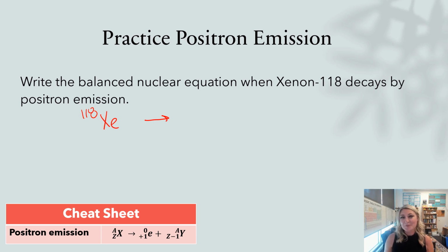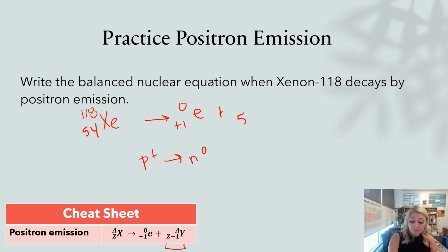All right, so looking at our periodic table, xenon is atomic number 54. And in positron emission, we are going to emit a positron, or a positively charged electron. And I know that one of my protons is going to decay to a neutron, which is why my atomic number decreases by 1. So 54 minus 1 is 53. Looking at the periodic table, that is iodine. And my mass number does not change, it stays the same. So this is my balanced nuclear equation for the positron emission of xenon-118.